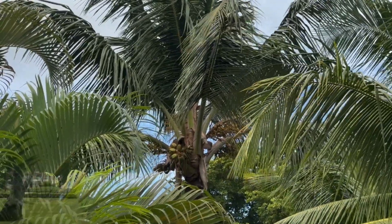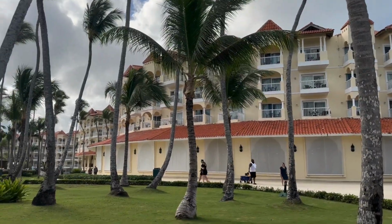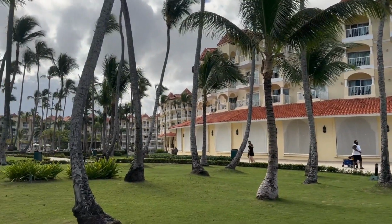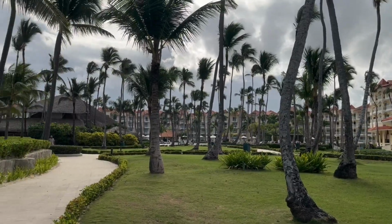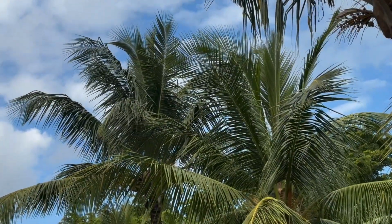swimming pools, as well as an entertaining game room. It also has a large theater and a nightclub exclusively for adults. Overall, good experience. Enjoy!